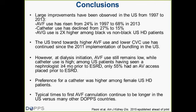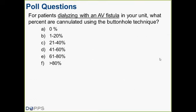However, at dialysis initiation, fistula use remains very low at about 18%, and catheter use remains very high. About 80% of patients are starting with a catheter. So even with all of the great progress and improvements made in prevalent patients, there has not been any improvement in terms of access use for incident patients at the start of dialysis. And I think with that, we'll go to the answers to the polling questions.